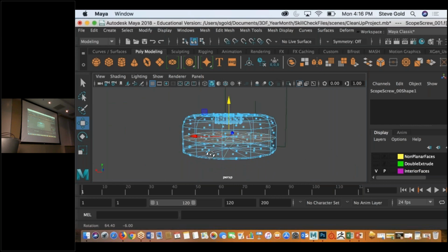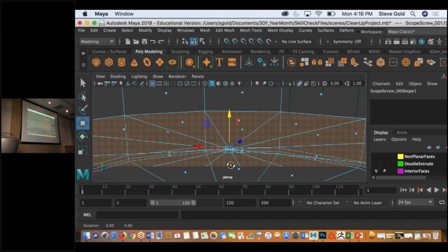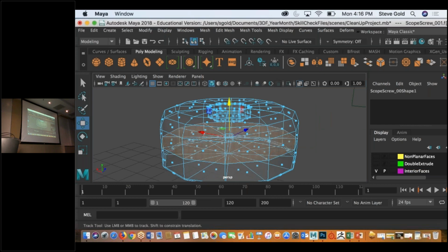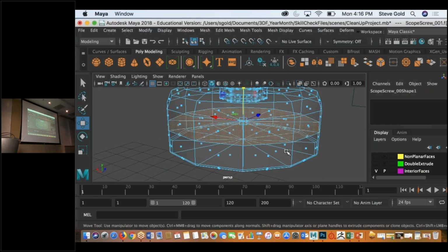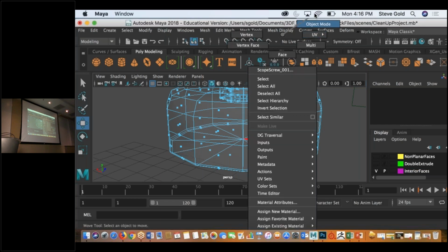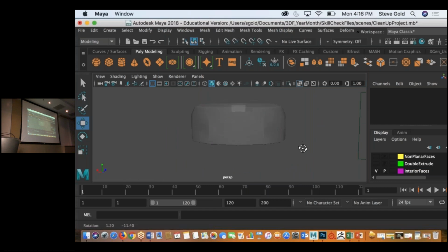See those faces? I don't need any of those. And they're all non-planar because I've got one face, two faces, three faces sharing the same edge. So that's that non-planar issue. But what I can do is just select those faces and hit delete. They're all gone. Now it's totally hollow. And again, you don't see that double shading issue, right? I don't see that middle floor anymore. It's gone. Make sense? Okay.